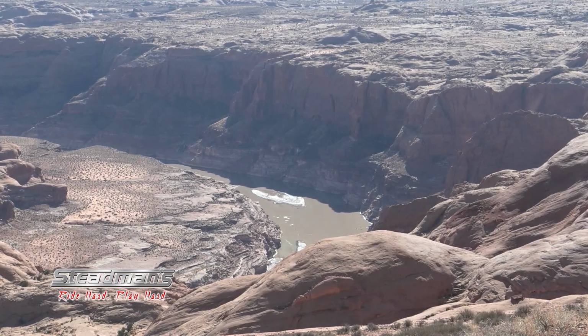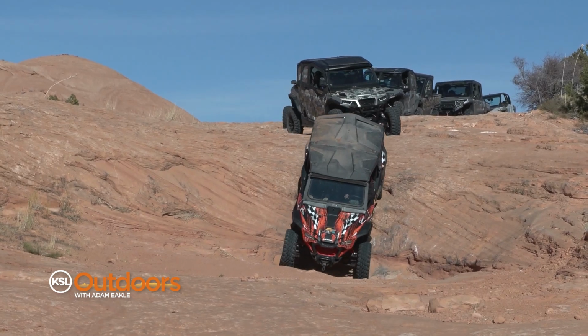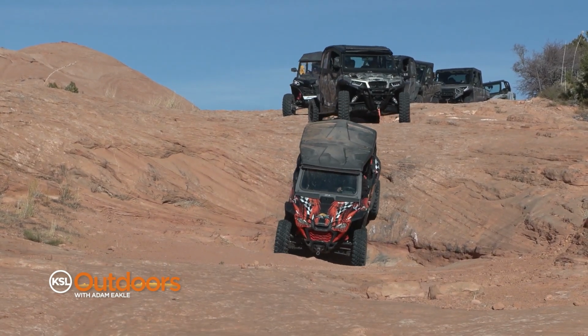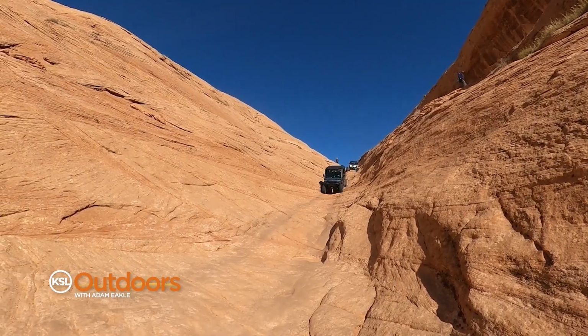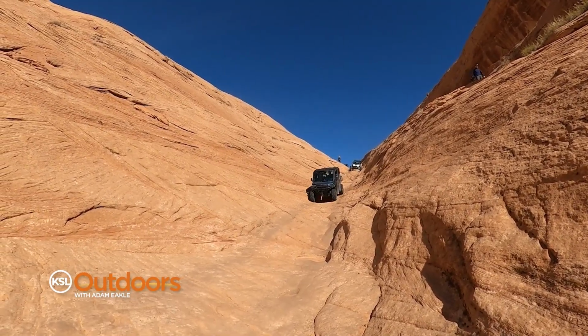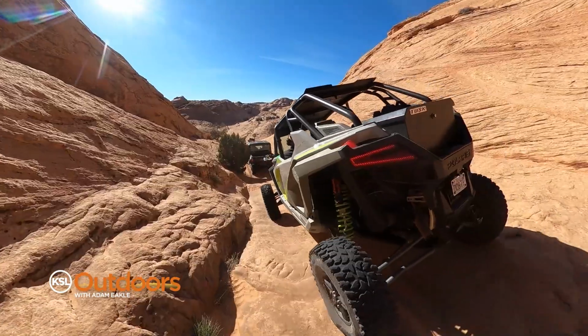So this obstacle we're gonna go across now is the chute. For a side-by-side, this isn't super difficult. It's steep and it's narrow. For most of these side-by-sides, as long as you pay attention to what you're doing, it shouldn't have any problems.